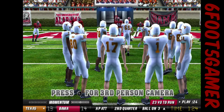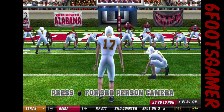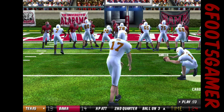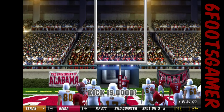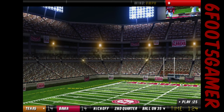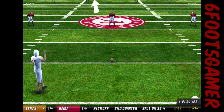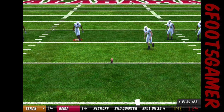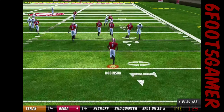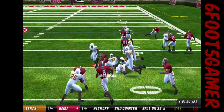This to tie it up. Set. And he tacks on the extra point. So with just over a minute to go in the half, the score, Texas 14, Alabama 14. Number 17, ready to kick. Here's the kick. Robinson takes it at the 4. At the 30. He tries to spin.